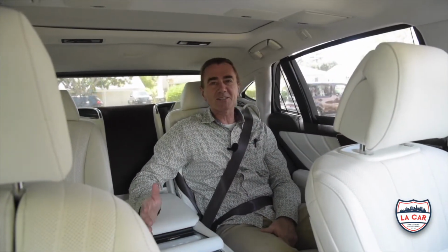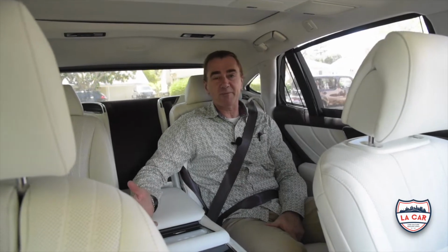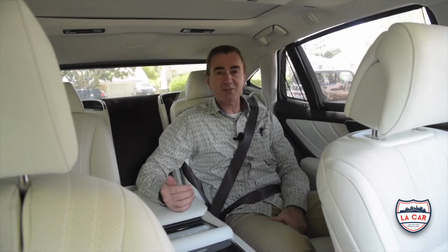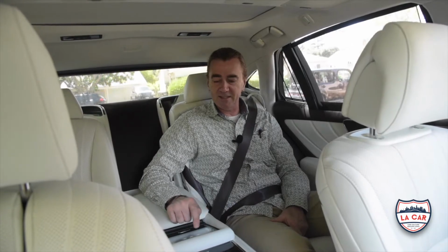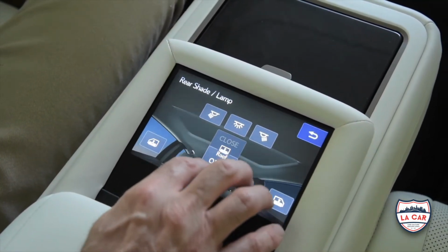So if you buy a car this expensive, you're probably going to spend some time in the driver's seat, or maybe you're not. Maybe somebody else is going to do the driving. Anyway, back here you've got all kinds of functions that you can use. I've got a display in front of me with audio, climate, seat, relaxation, shade, and then settings. Let me just show you a couple of features.